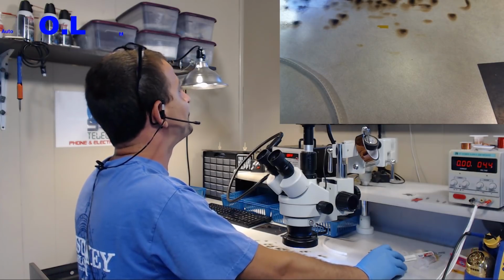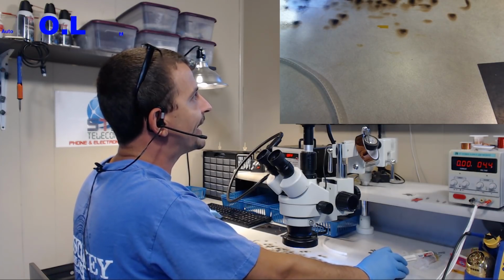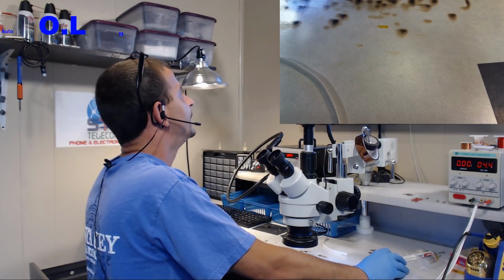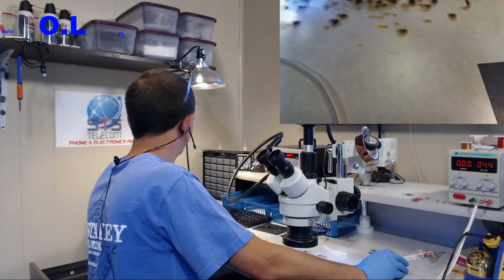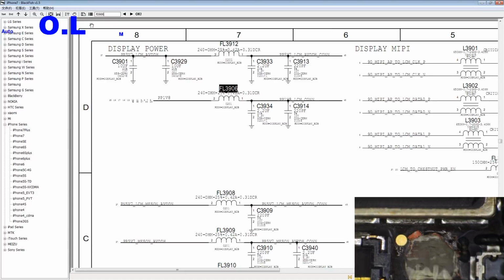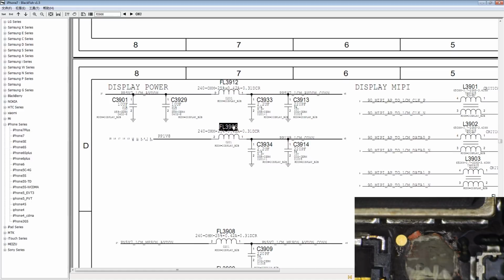Okay. So what we've got here, FL3906 was blown. And if we switch over to Blackfish, and we're going to look for FL3906, we find PP1V8 here. Where it comes out, it goes through FL3906, and it pops up as PP1V8 LCM CON, which is needed to provide power to the display so that the display can turn around and hand a little power back to Chestnut and say, hey, I'm here, turn everything on. And that's what gets the whole thing started.